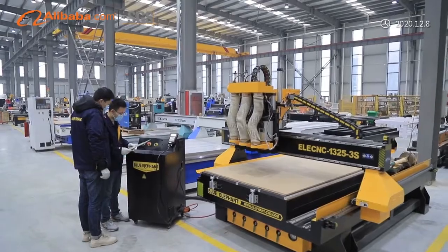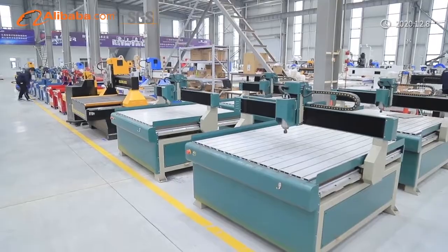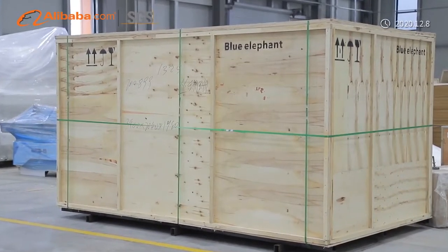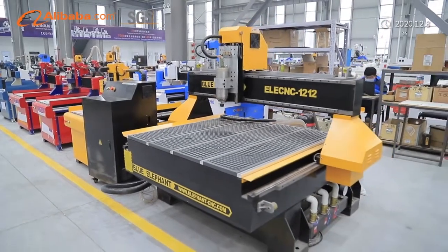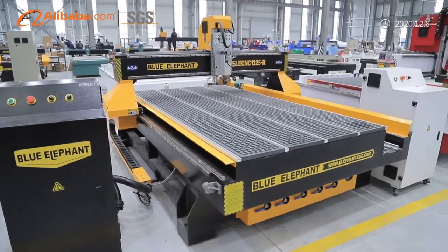We have our own factories, research and development team, production department, sales team, after-sales service team. Factory covers an area of about 8,000 square meters, specializing in the production of various types of special-shaped machine. We welcome OEM and ODM orders. We are looking forward to agents from all over the world.